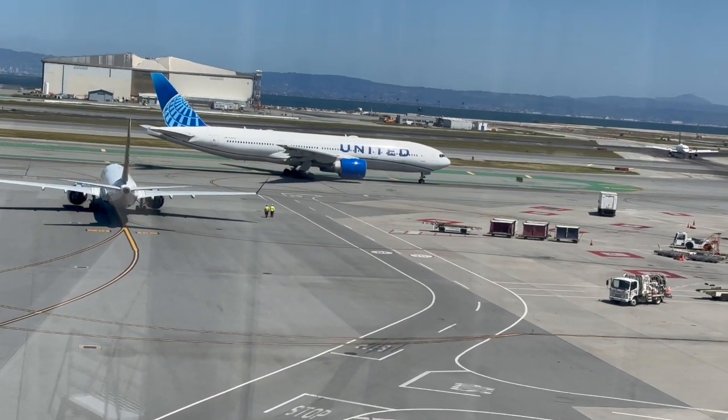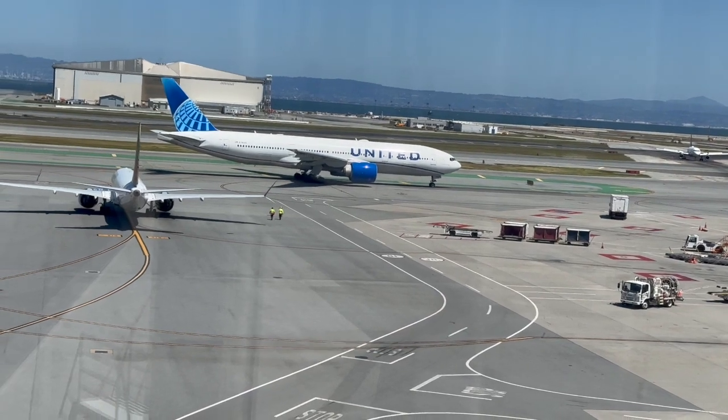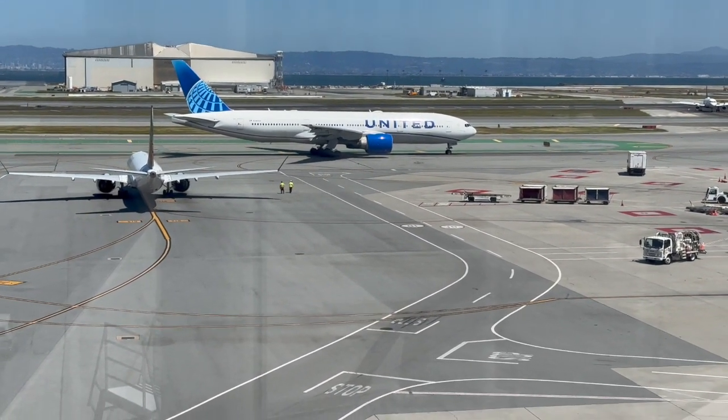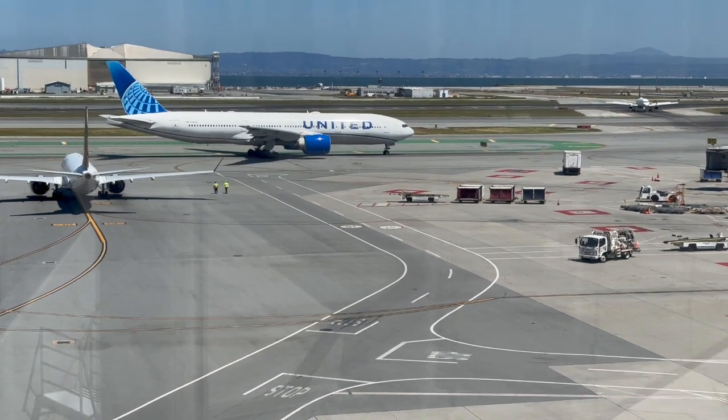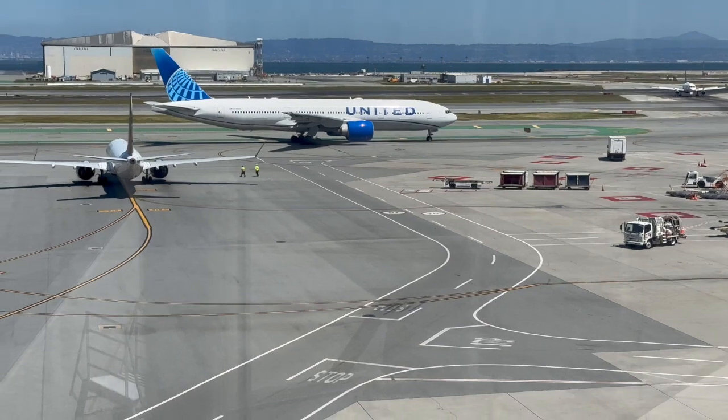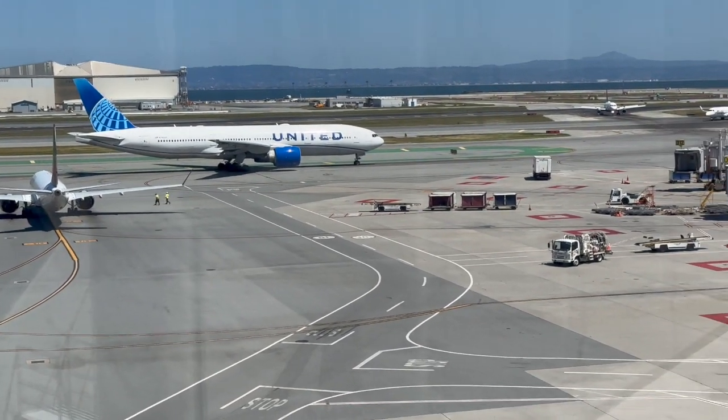We do have Breeze Airways on the runway right now. I think she's number 1 for departure, and we should be seeing her depart soon. So, let me get a close shot of that United. The big United logo. Very nice. Very nice stuff right there.